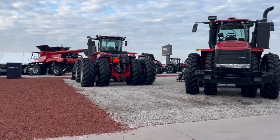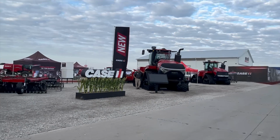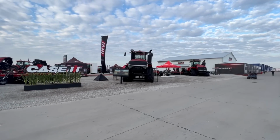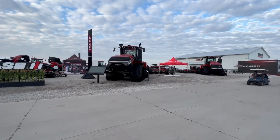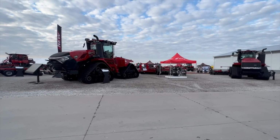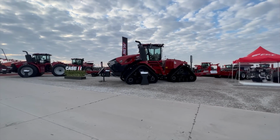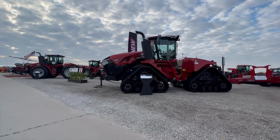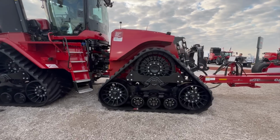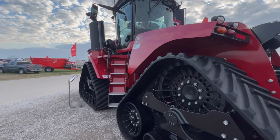A little interesting, but there's the new 715 next to the other size quad, like ours, previous size. It's a huge size difference between the two in person. Someday, to get one of these on the farm. Bigger tracks, longer, taller. Same cab though as the old ones, but a lot bigger frame. It's a heavy tractor compared to the old one.